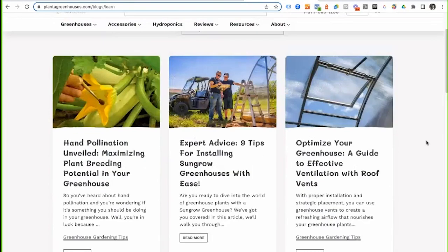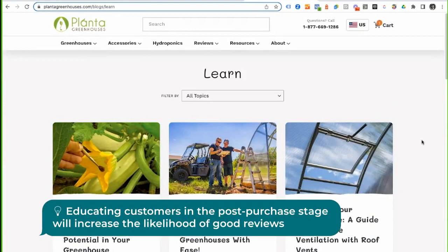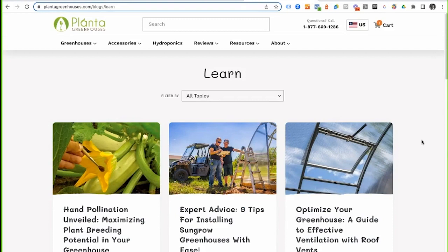See, expert tips. So things that are relevant to people who bought the greenhouse already, and how they can use it more successfully. So if you educate people at that stage as well, after they've purchased, the likelihood of getting a good review is also much higher because now they're happy, right? And it also builds trust.